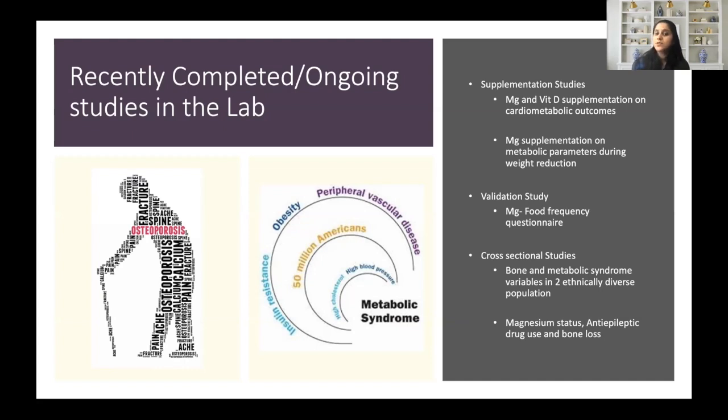We also completed 2 cross-sectional studies understanding the relationship between bone and metabolic health in ethnically diverse populations. And we've also completed 1 other study in a clinical population, a population that actually uses anti-epileptic drugs. So this is pretty much all the studies that we've completed.